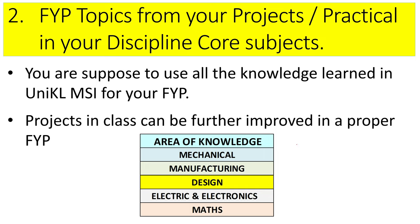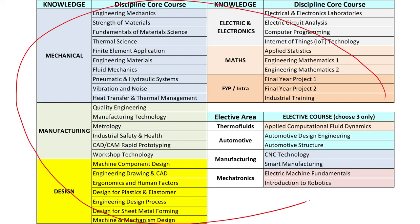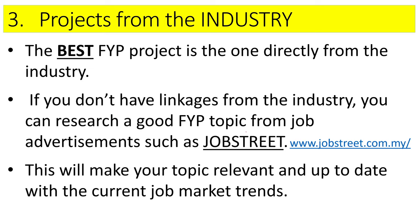Also, you can use projects or knowledge that you have learned before in your degree program, right? Every single bit of knowledge here, you have projects that you learn in class. You have labs that you learn in class. Maybe you want to take it further, make it better, right? So take a look at the subjects that you have learned. There are so many subjects that you have learned. Take a look at them, okay? Get ideas from there. But the best one is the one that you get from the industry itself.